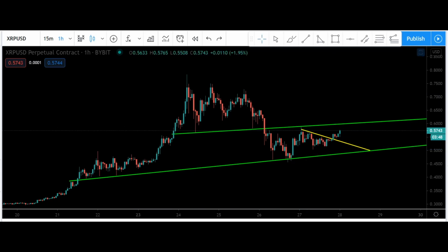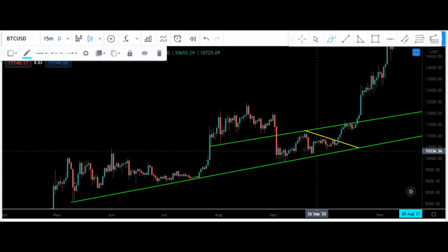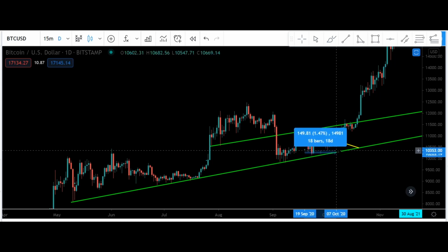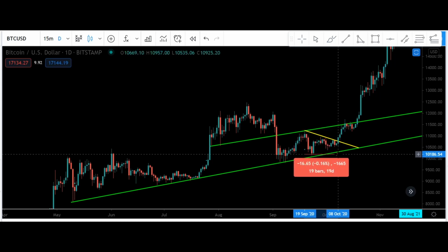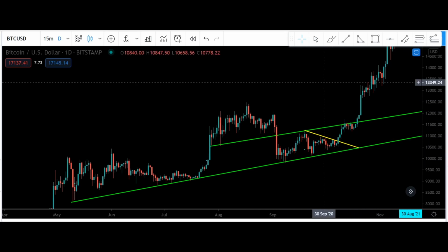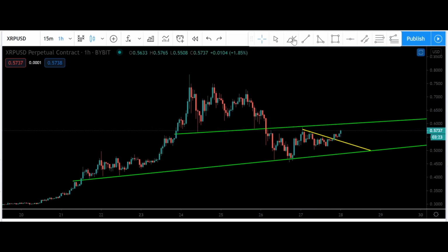Remember that, 19 bars. Go back to Bitcoin. Let's go to where we topped out in this channel here. Started our triangle to our breakout candle. 19 bars, guys. So that is technically the exact same time frame and everything. It does look a little different than it did after the breakout here, so we're going to have to see how this plays out. But guys, that's just something to consider.